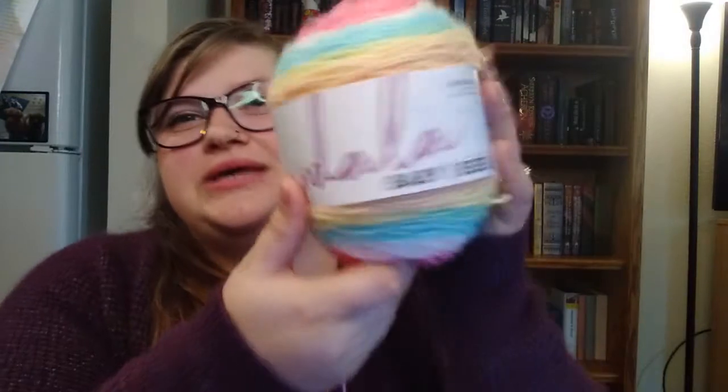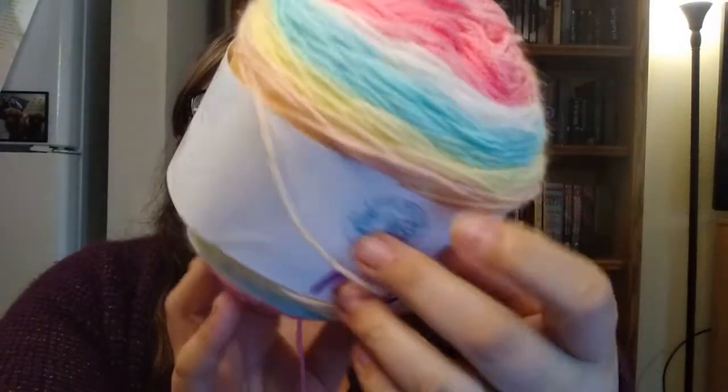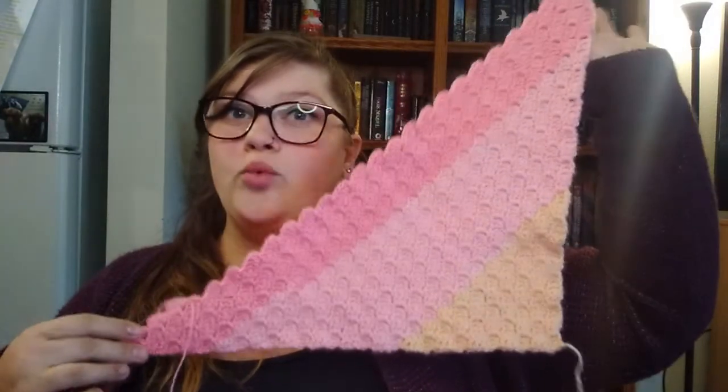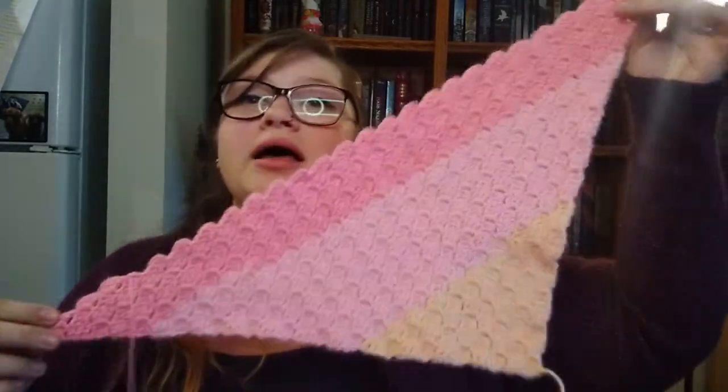So I am using the Mandala Baby in the colorway Narnia. And I am making a C2C. Oh, that's coming out really nice. That is showing the colors pretty much spot on. I am making another baby blanket.